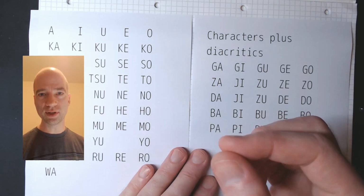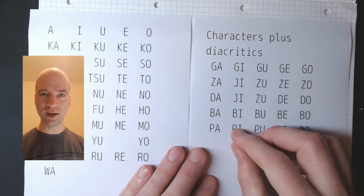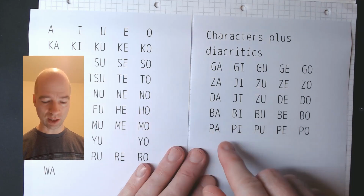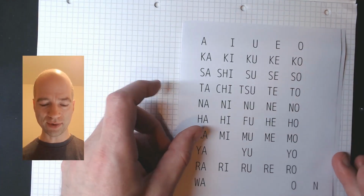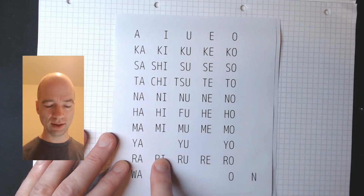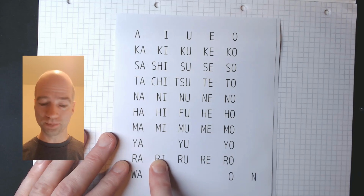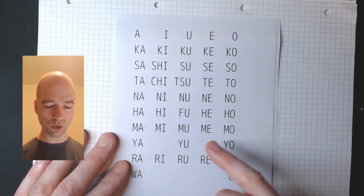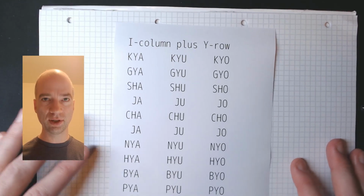And then there's a different diacritic that looks a bit like a degree symbol, a tiny circle. Together with the H line, you get pa, pi, pu, pe, po. In addition to that, you can have any of the characters from the I column, and you add a small version of ya, yu, or yo, and you get a further set of characters.